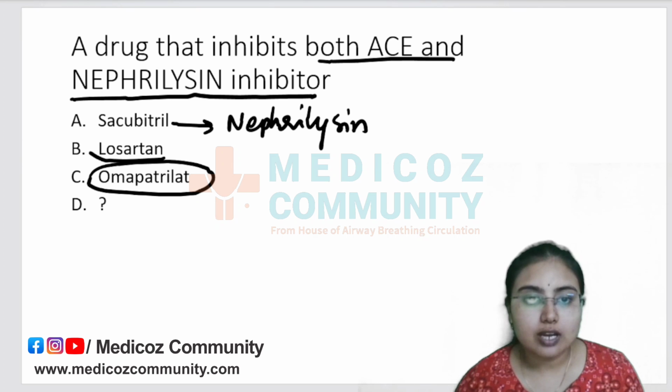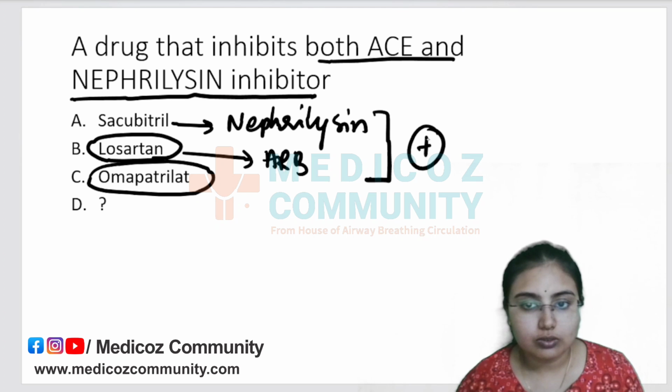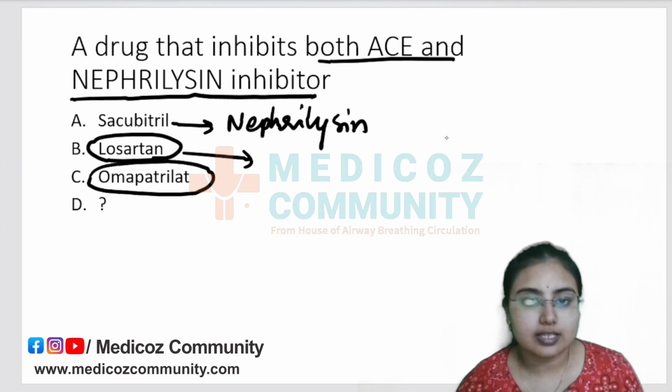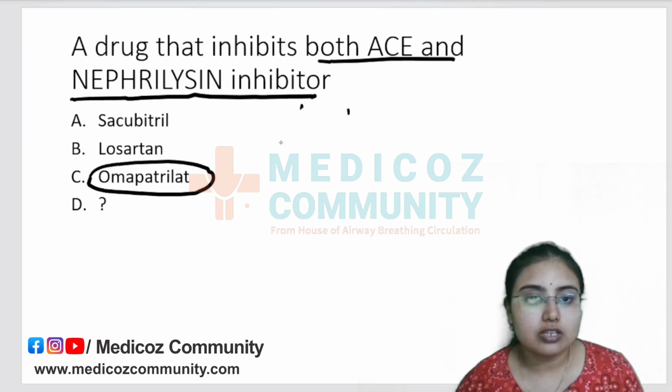While on the other hand, losartan is only an angiotensin receptor blocker. That is why these two are combined. But the answer here is a single drug is what they are asking. When they ask a single drug, then the answer is omapatrilat.